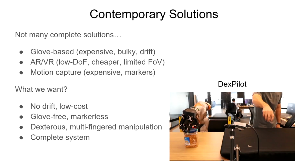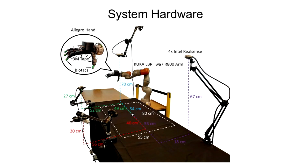Here are some of the examples that we are able to do. And this is the system architecture. We have all the 4 cameras housed on a table overlooking where the hand is moved. So ultimately, you want the system to work within this arena. And then there's a real table and a robot there where we are able to do in close proximity line of sight teleop.